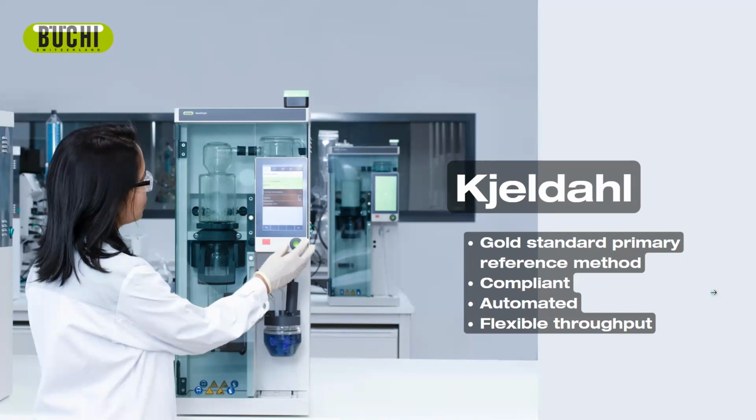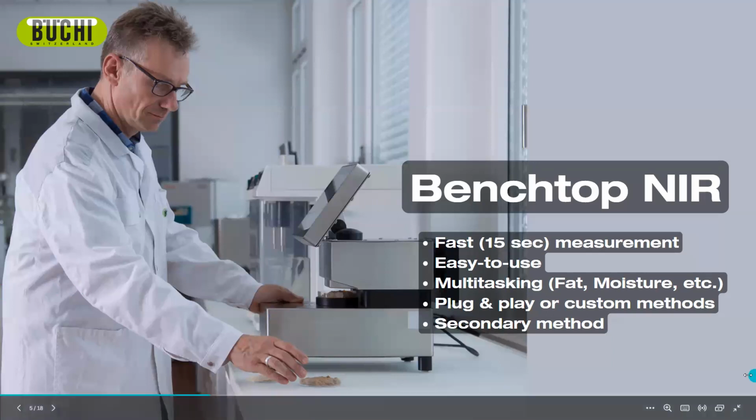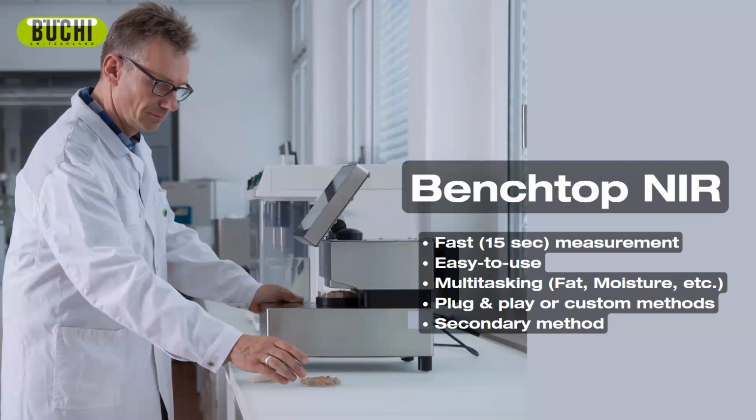And going on to the benchtop NIR, if there is a drawback to Kjeldahl, it's probably speed. And that's where benchtop NIR comes into play. With a benchtop NIR, we gain a lot of time, simply because the Kjeldahl process typically requires a digestion followed by titration and distillation, which typically takes a couple of hours. On the other hand, when you're talking about a benchtop NIR, it's really a nice introduction into the NIR world because it's very easy to use.